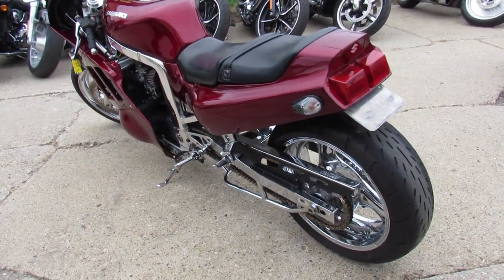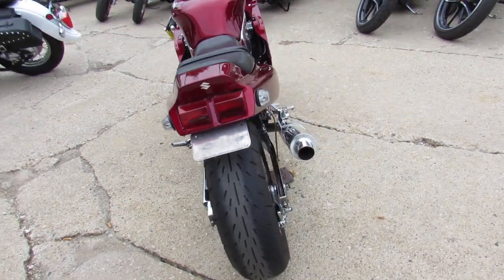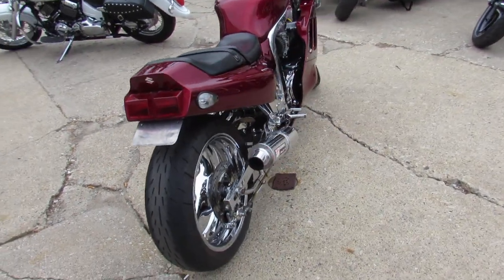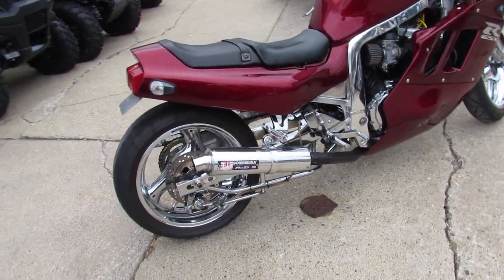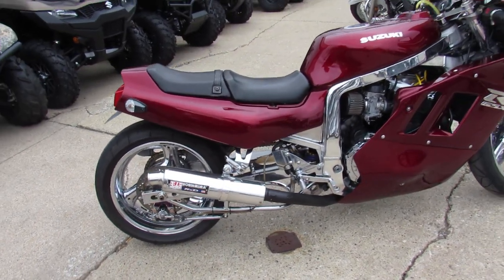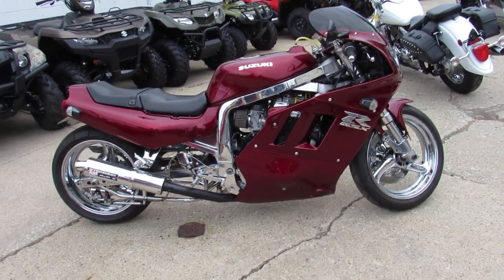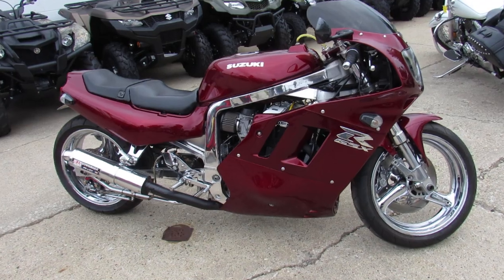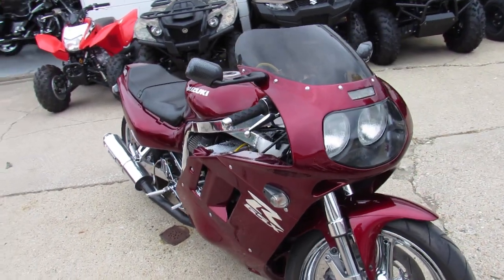Turn heads everywhere you go on this one for only $2,999. Try to buy a set of chrome wheels, try to polish a frame, that alone. I mean, this bike, you can't go wrong. Only $2,999. Nice bike with only 13,000 miles on it. Turn heads everywhere you go.